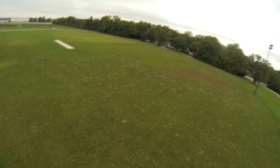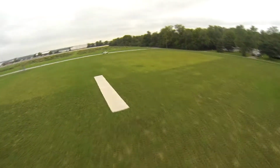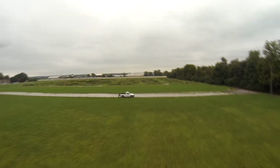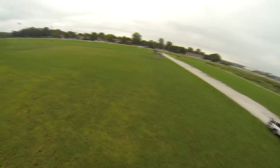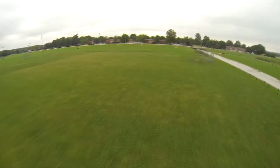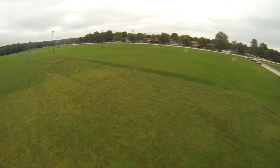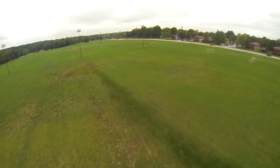And then I'm using Fat Shark Dominator goggles. The reason I went Dominator is because I like the expandability. I want to hopefully sometime soon buy the 1.3 receiver module. It's not made by Fat Shark, it's made by another company. I don't remember what they're called right now, but I eventually want to end up using that. So yeah, that's basically my rig.